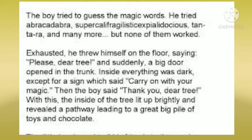Please is your first magic word. And when he got into the door, what did he see? He saw that everything was dark and a sign said, "Carry on with your magic." And what did the boy say? He said, "Thank you, dear tree."